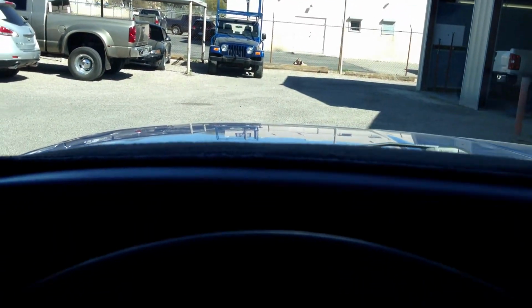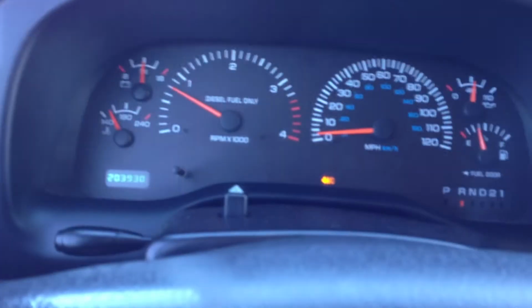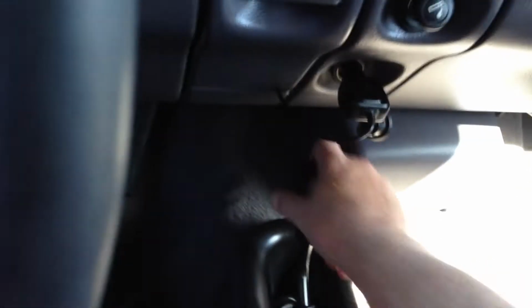Now we're in 4 high. Put it in drive. Yeah, we could definitely drive in that. At speed, put it in reverse. Perfect. Alright, so we've got 4-wheel drive at high and low. Put it back. There it is. Alright, now we're back at 2-wheel drive.